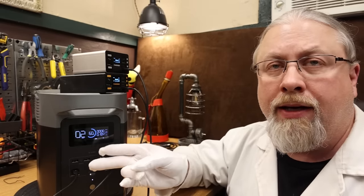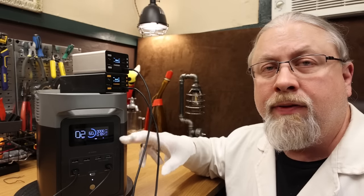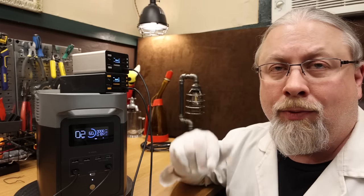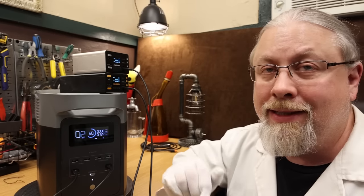The Delta 2 has a pair of standard USB-A dinosaur ports, a pair of USB-A quick charge ports, good for 18 watts each, and a pair of 100 watt power delivery ports. Now, sometimes they claim that you can output 100 watts on both at the same time, and it ends up actually being in real life 60.